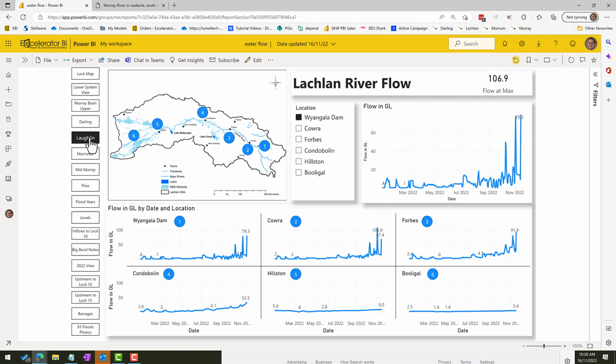I'll jump over to the Lachlan now. So the Lachlan River is the one that's had all the news over the last few days. I did see on the news last night that Wyangala Dam, I'm sure they said they'd released 200 gigalitres of water, but I'm certainly not seeing that. There's been a couple of peaks here over the last couple of days, but the peak was 79 gigalitres, and they did that over a couple of days. I can't vouch for this data. I'm downloading it from the available sources, but certainly a lot of water upstream at Wyangala Dam.